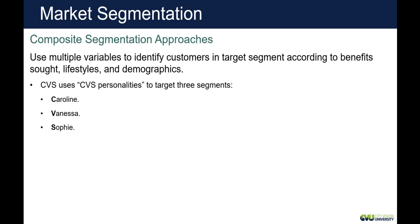And the reason that you want to do that is that by segmenting your market, you can target specific groups, bring them in, and again, earn substantially more profits.